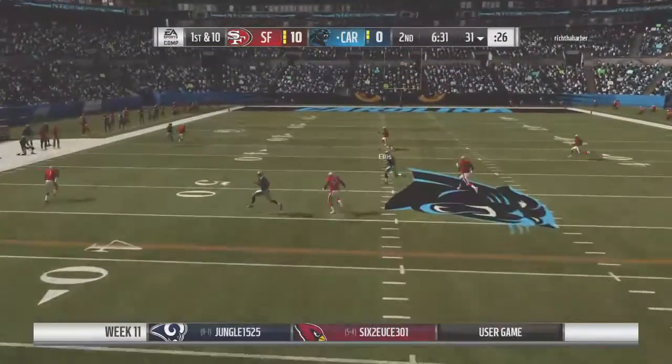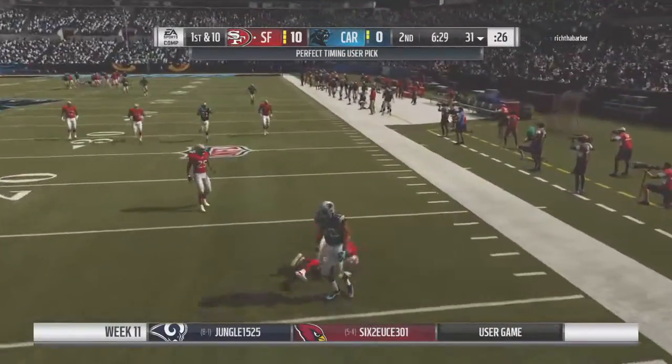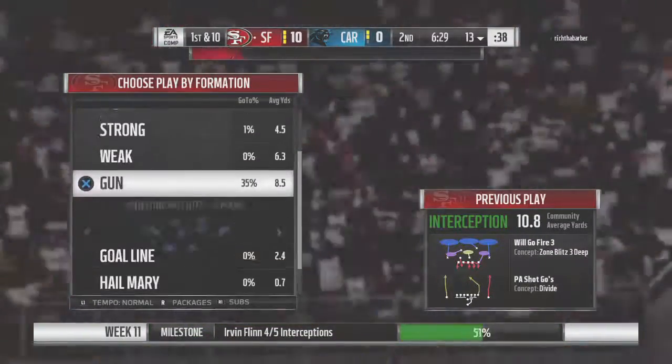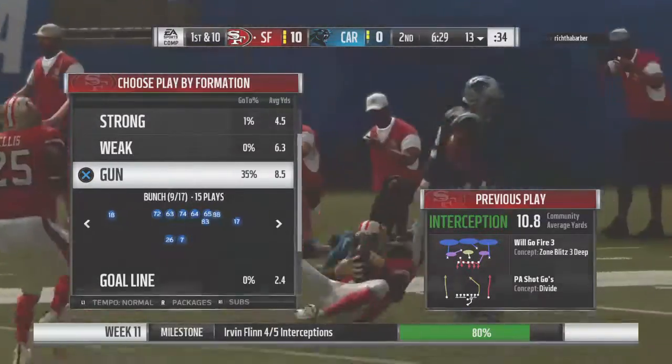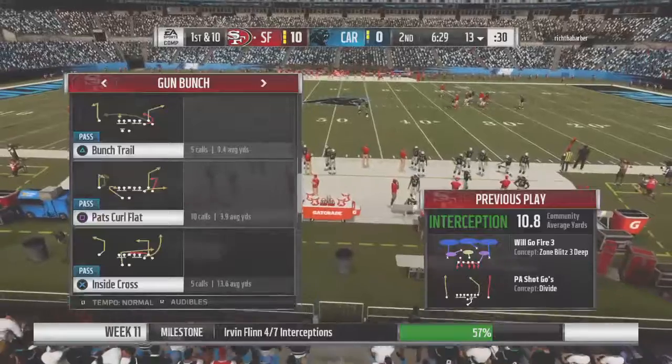Trying to shake off the interception from the last drive. He'll look to throw. And a big turnover there as his guys will get the football back. You hear me laughing, partner, and I'm not laughing at the situation. But sometimes you just get yourself into a rut. It's hard to shake yourself out of it.